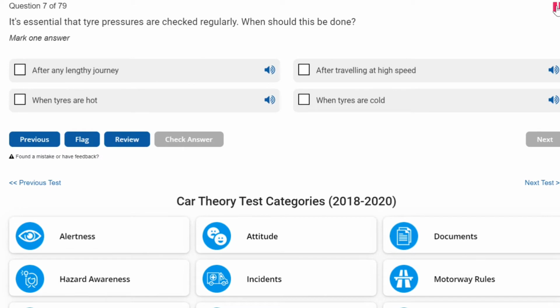It's essential that tyre pressures are checked regularly. When should this be done? After any lengthy journey, when tyres are hot, after travelling at high speed, when tyres are cold.